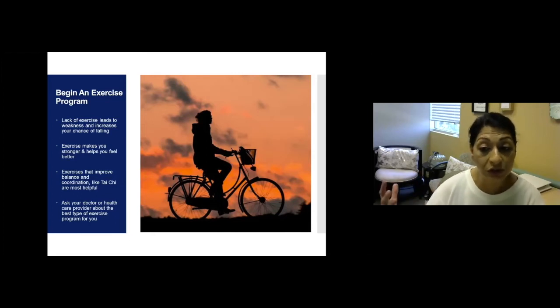So if it's a cognition issue that we're having when we're feeling extra tired, definitely exercise will perk you up and get good circulation going so that we can absolutely feel better. Exercises that we do can improve balance and coordination, like Tai Chi and yoga are very helpful. And then, of course, we always want to ask our doctor or healthcare provider about the best type of exercise program for each and every individual.